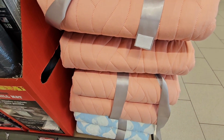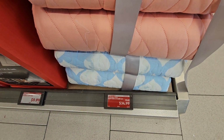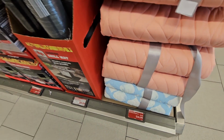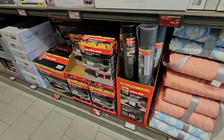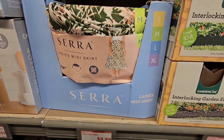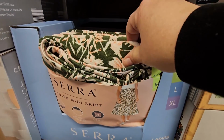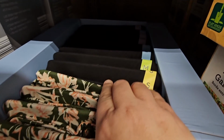And these bedspreads, 2 different ones, $34.99. So some really great items. This little area gets really crowded, so I am definitely trying to make sure I don't get in anybody's way. Now this lady's skirt, I like the material of it.